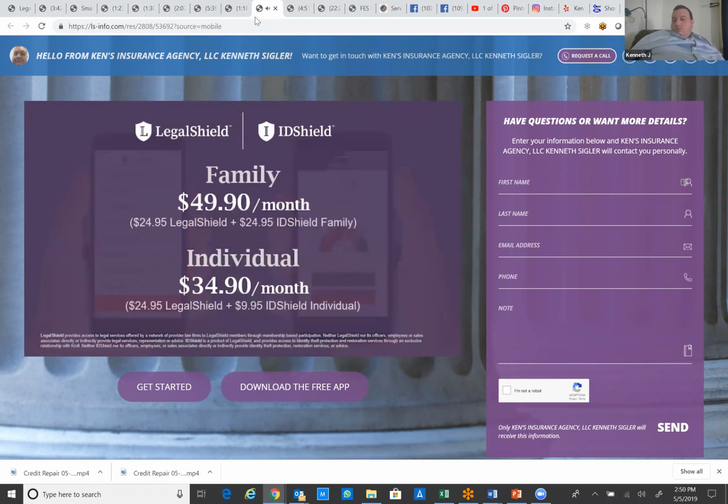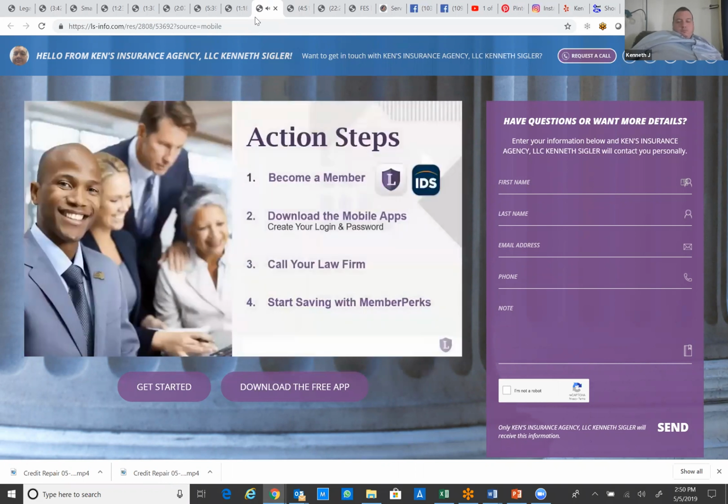So what are the steps to becoming a member of Legal Shield and IDShield and protecting and empowering your family? Well, number one, get together with the person that put you on this presentation and they can get some basic information and get you enrolled right away. Number 2 is just download the mobile apps right to your smartphone, create your login and password so that you have easy access to your membership benefits.